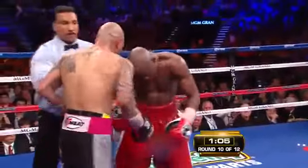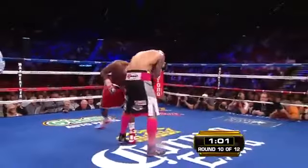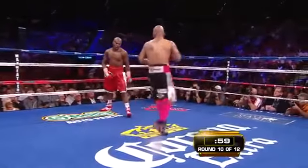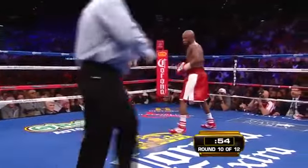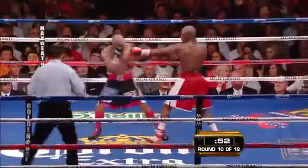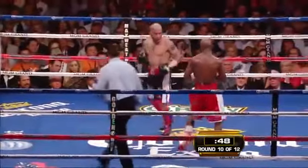You hang on, trying to get Tony Weeks to come in. That gives him a chance to take a step back. Minute to go in the 10th round. Cotto continues to try to apply pressure. Mayweather continues to counterpunch him.